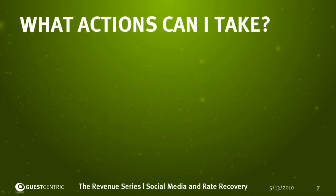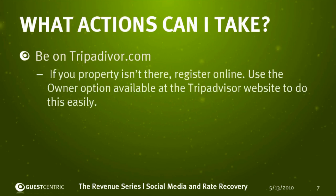So what actions can you take to have a good ranking on TripAdvisor? First is to be on TripAdvisor. Go to TripAdvisor.com, type your hotel name in the search box and see if any results come up. If you're already there, great, you can start promoting your hotel by checking the existing reviews and responding to them. If you are not there, ask TripAdvisor to be listed. You can do that easily online using the owner option.